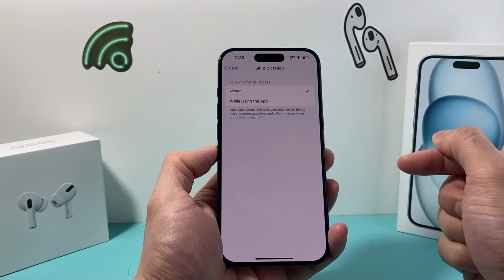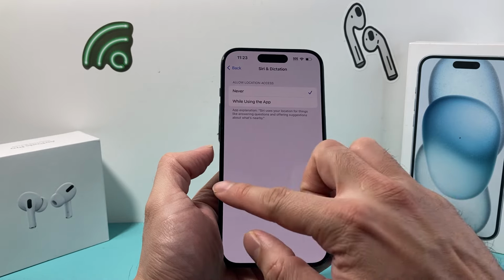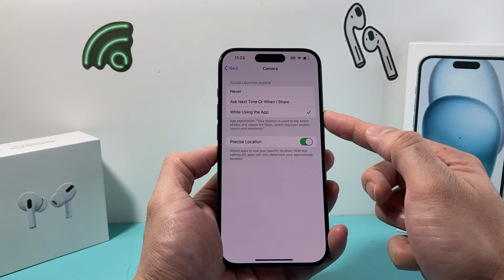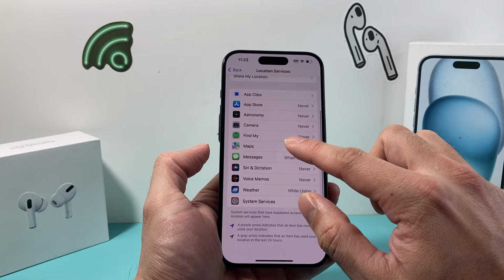Again, this comes back to the very first tip where you don't want any application that you don't recognize using your location. While you're using it, or sometimes they might be set to always, which means they can see the location all the time. So you want to select Never as well.